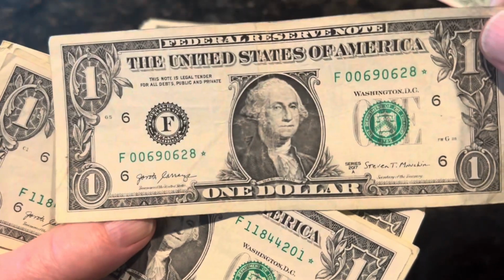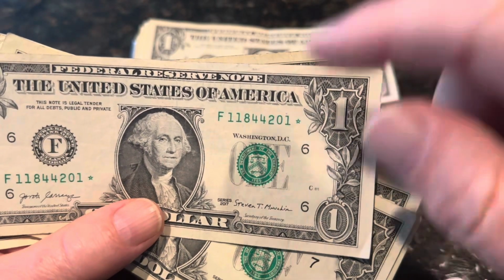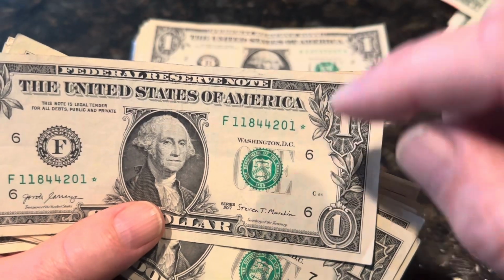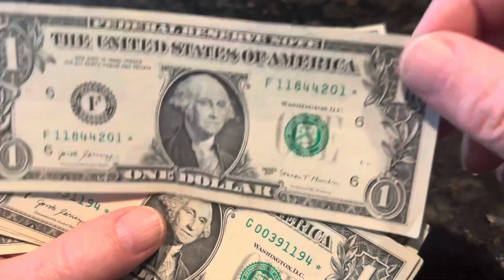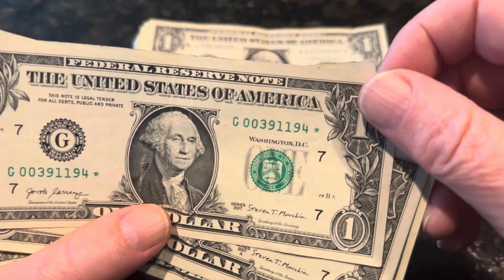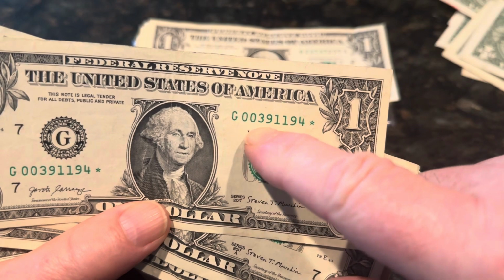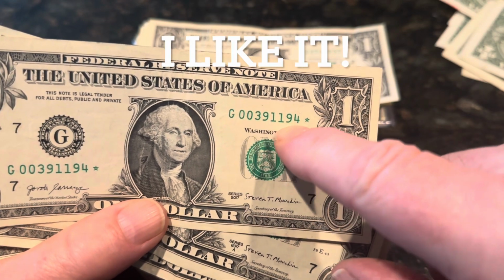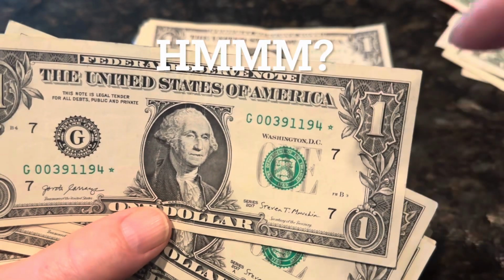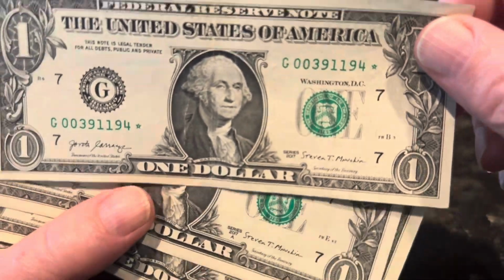2017 A out of the Atlanta Federal Reserve. This one we got 3 1s in, pair of 4s in here, so not a big deal, but in pretty decent shape from Atlanta. Now we're into the Chicago Federal Reserve. Interesting, kind of 0039119. So we have 3 pairs in here, 0s, 9s, 1s, with almost 3 or 4 would have made that 4 pairs, would have been kind of nice. Star note in fairly decent condition.